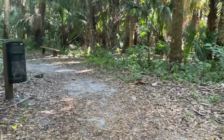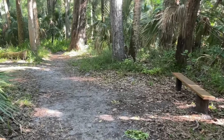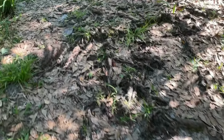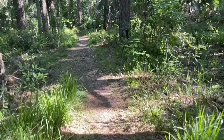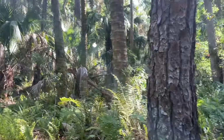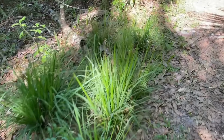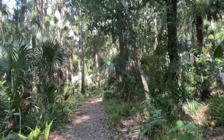Now I'm going to walk over to the Pine Hammock and Young Hammock Trail. All right, so this is the Young Hammock Trail. It's gonna be a nice shady walk again. A lot more pine here. We're seeing more grasses and pine. So as I walk, it seems the ground is getting a little higher.